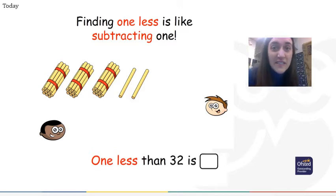Mo still has the same amount of straws, 3 tens and 2 ones. Mo has 32 straws. This time, Ron comes along and takes one away. That would give Mo one less. So I'm going to cross one out to show that it's been taken away. What is 1 less than 32? How many straws are left? There's still 3 tens, but now there's only 1 one.